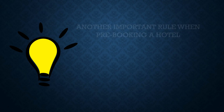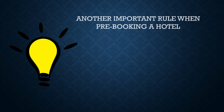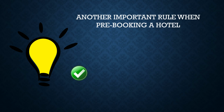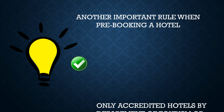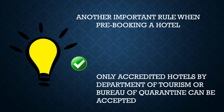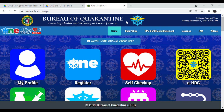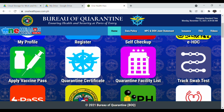Now, there are also other requirements when pre-booking a hotel, and this is the most important. First, the hotel must be accredited or must be in the list of hotels allowed by the Department of Tourism or by the Bureau of Quarantine, and these are the only acceptable hotels. Now, where to find the most up-to-date accredited hotels in the Philippines? You need to go to onehealthpass.com.ph and click on Quarantine Facility List.